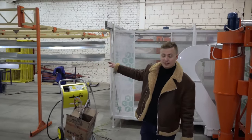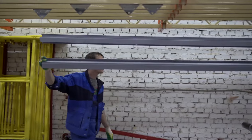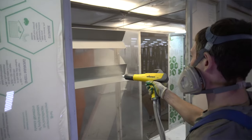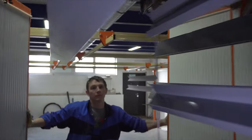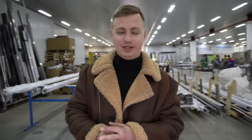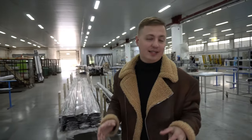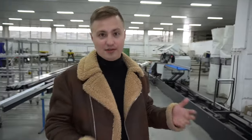Here at the beginning of the line is a preparation area, etching profile preparation for painting, hanging it on the guides. Then it is sprayed with paint at this location and enters the chamber where it is subjected to a baking process at a temperature of 180 degrees. And as a consequence, the finished product is obtained. Well, we observe the powder painting process of the aluminum profile. This coating method is used for profiles, galvanized elements, castings, and various parts. Now we will tour the workshop to demonstrate.